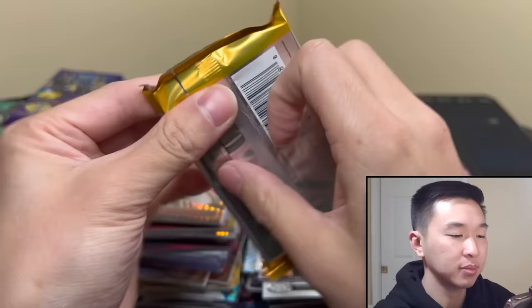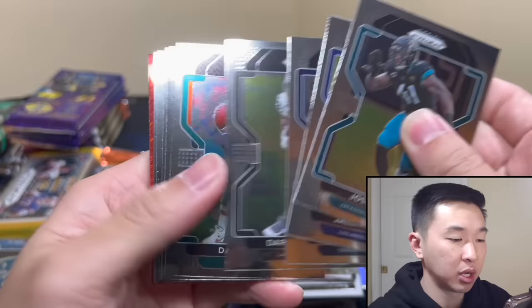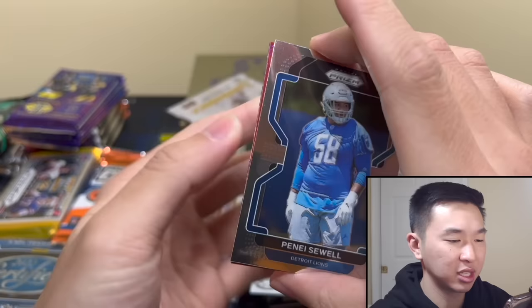Then Optic. What you got for us, Prizm? Red shimmer, first off the line, so get a bunch of shimmers. JC Horn. I have his white sparkle available in my Arena Club showroom if anyone's interested. And Penei Sewell, O-line love. Wilkins. And one more before we get to... Actually, can I separate them? Yes, I can.